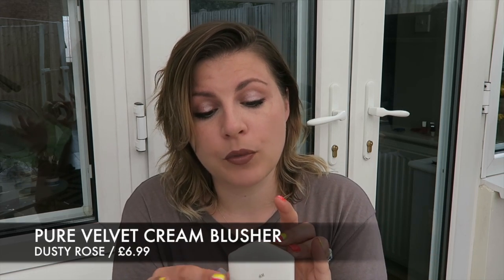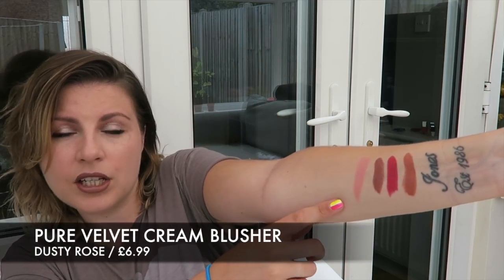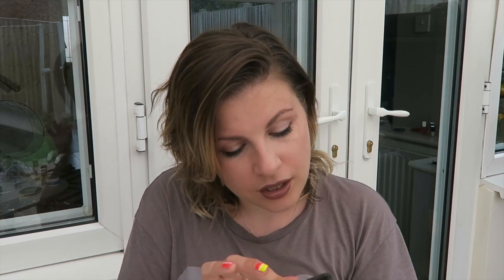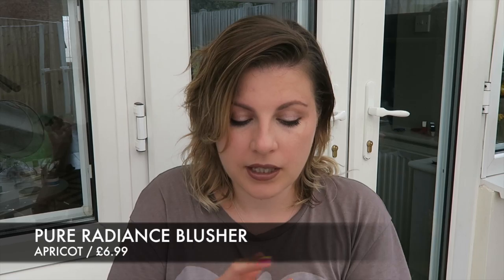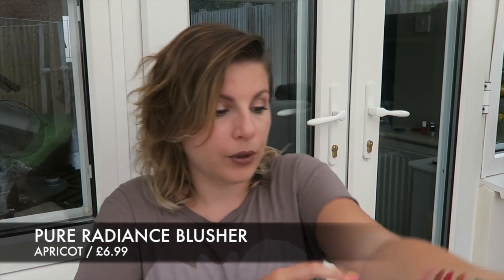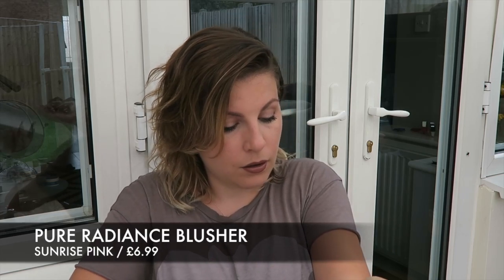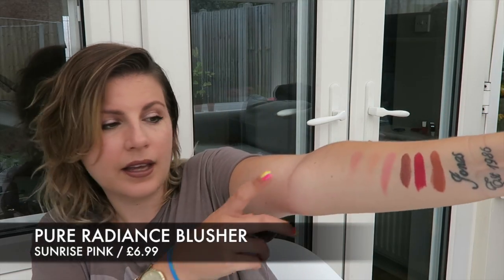This is Dusty Rose Pure Velvet Cream Blusher. It's just there, and that's actually what I'm wearing today as well. Then I've got 2 of the powder blushes, which are the same packaging but black. Which I'm looking at it and I know it's black, but is it navy? I think it's black. This is Apricot, and it's the Pure Radiance blusher. That's there, not that you can see it, but it is. And Sunrise Pink, which looks like this, is just there.